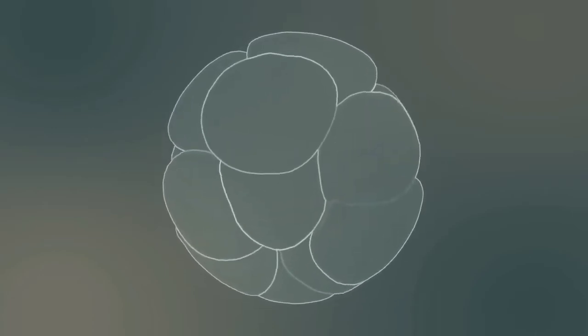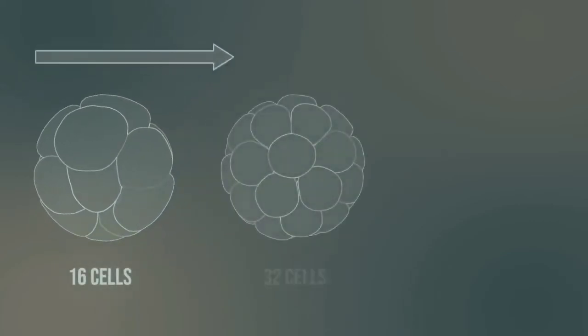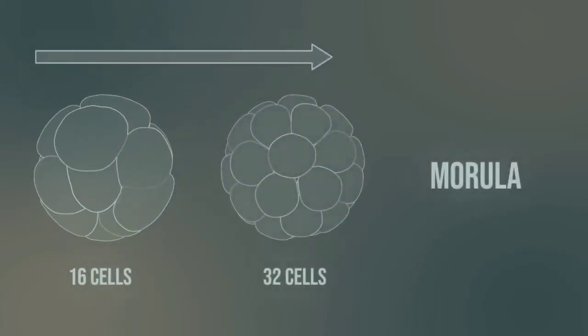In this process, the cell continues to divide. 2 cells, then 4, then 8. At a 16-cell to 32-cell stage embryo, we speak of a morula, since the shape resembles a mulberry. The cells are still enclosed by the zona pellucida. Thus, after each cell division, whilst the number of cells increases, the size of each cell diminishes.